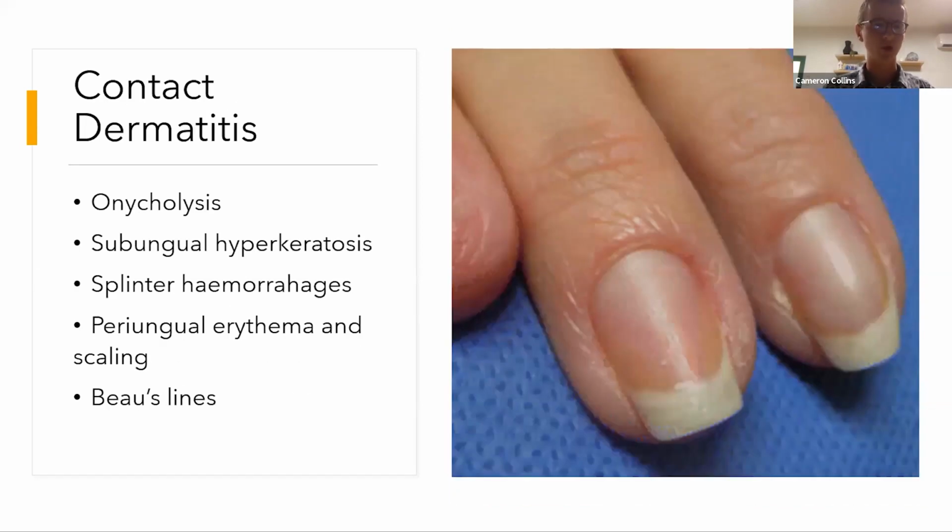Contact dermatitis. So contact dermatitis frequently affects the nail bed, basically as chemicals penetrate through the nail plate, causing subungual inflammation with onycholysis, again, very common with a fungal infection, as well as that subungual hyperkeratosis, again, common in your fungal infections. This can be very severe in patients with contact allergies to acrylic nails. And on that note, we see far more of these present in the fingernails rather than the toenails. And contact dermatitis secondary to acrylic nails is something that we see through our practice all the time.